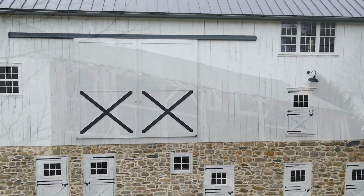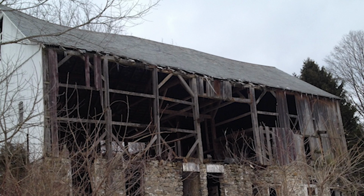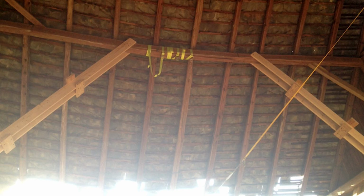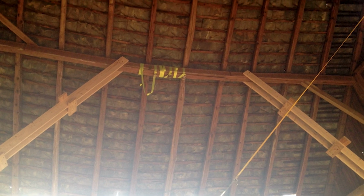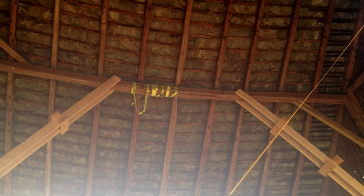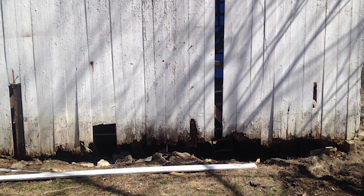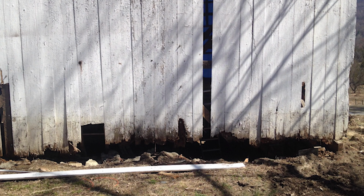So we bought the property and the barn was in complete disrepair. Looked like it was going to fall apart. But from day one, we felt that it was a big part of what the entire farm was about. It wasn't just the house, the barn was a huge part of the history of what's gone on here at the farm. And so from day one, we wanted to save the barn, but from day one, we had no idea what that meant. And so it took us pretty much almost 2 years to figure out what we needed to do with the barn.